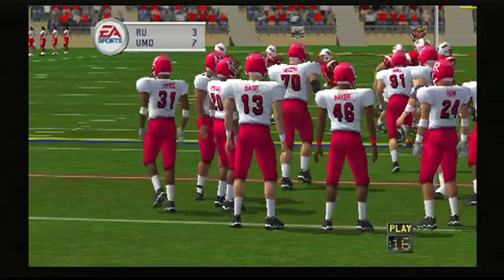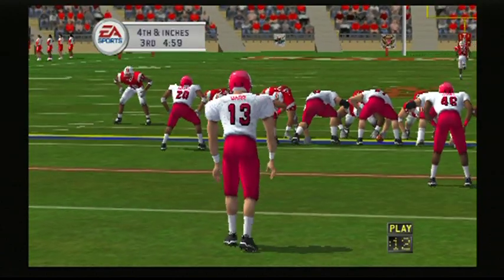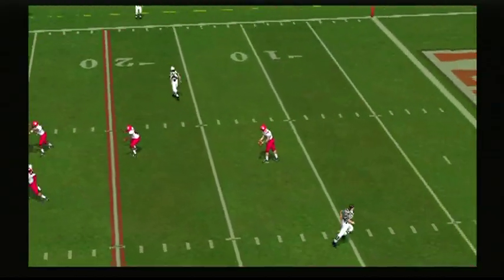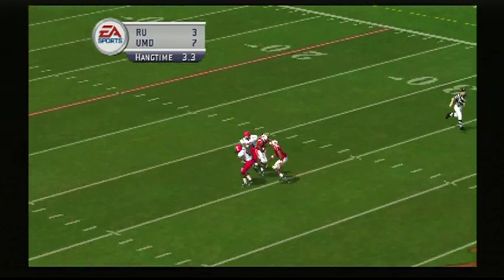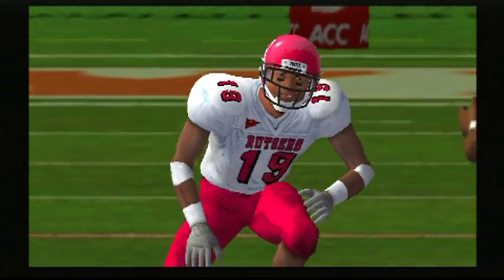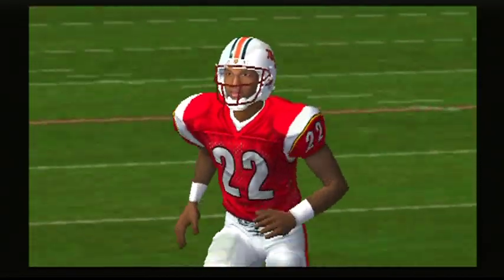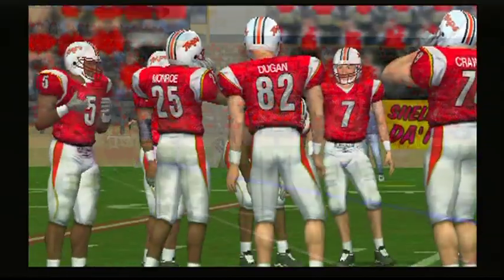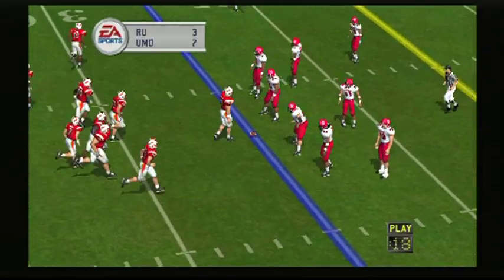Fourth down, less than a yard. Ball on the 27-yard line. And the punt team will come out. It's fourth down. Number 22 fields it at the 34. What I like about this is the guys stayed in their lanes and didn't allow the big play. They'll get the ball here at the 35-yard line.